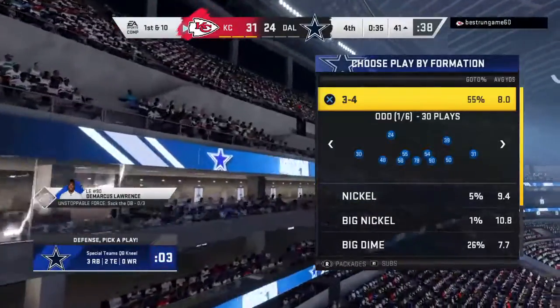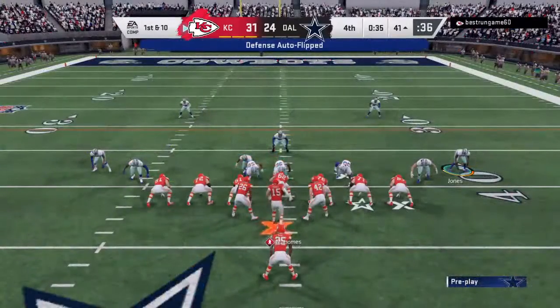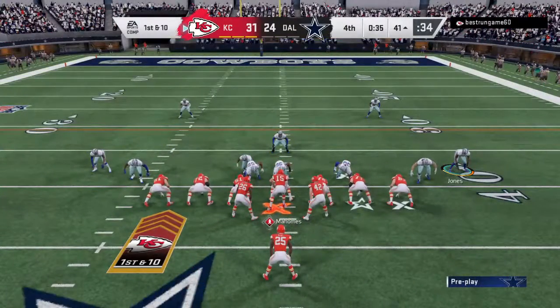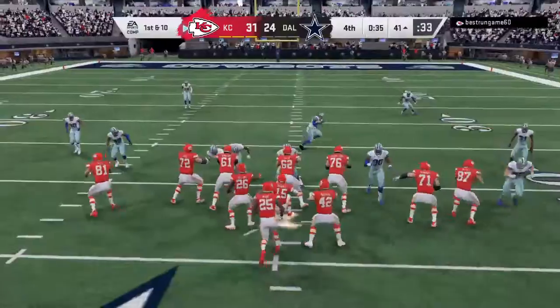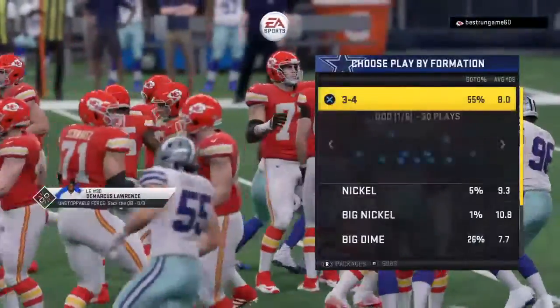And now this game is done. Just take it, kneel, and call it a day. Mahomes down to a knee, and that should just about write a finish to this one.